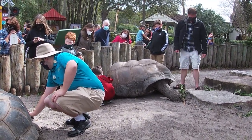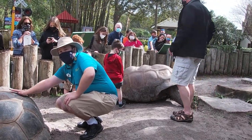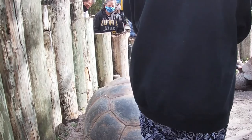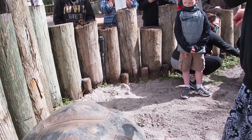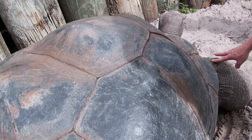Are these the only two you have here? These are the only two males that we have here. So if you just want to pet Jim right here, I think he's in the mood. We used to have females. They were moved to another part of the park, so they have their own little spot now.